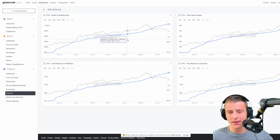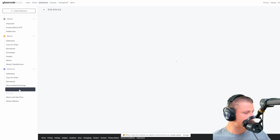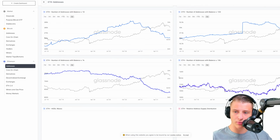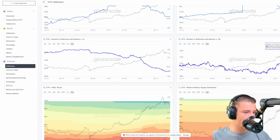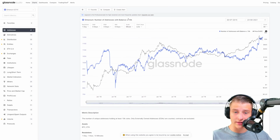So Ethereum 2.0 is really rolling out here, and the reason why I feel very excited about Ethereum is because you just want to be bullish on it, because as well, guys, if we are looking at different on-chain metrics, like the number of accounts with more than 10K Ethereum in their account, they're only increasing and increasing, and they are right now at an all-time high, which is signifying that the long-term holders and the whales in Ethereum are buying up more and more.